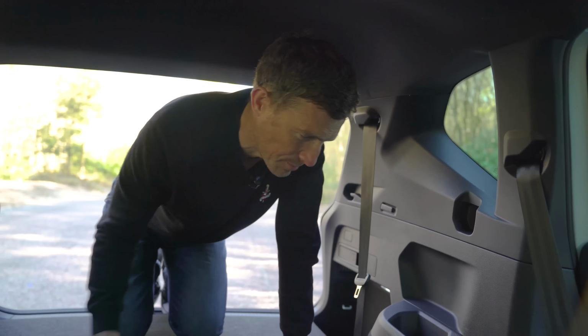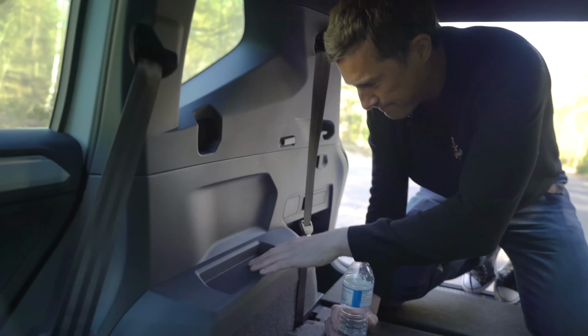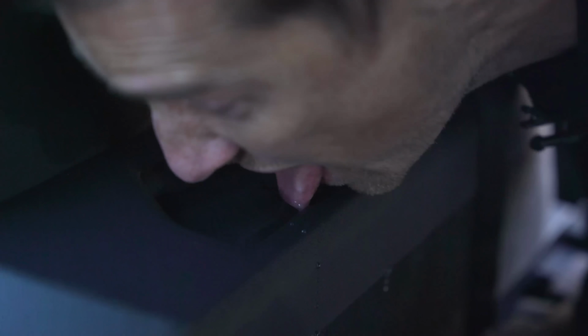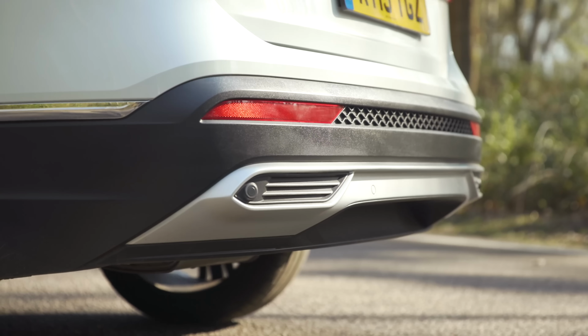In the third row seats, the person on the left-hand side of the car gets a proper storage area there with a cup holder, whereas the person on the right gets this little indentation. I mean, what are they supposed to do? Pour their drink in there and lap it like a cat.